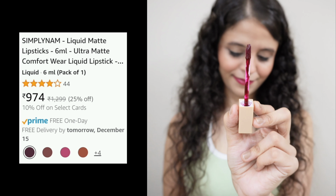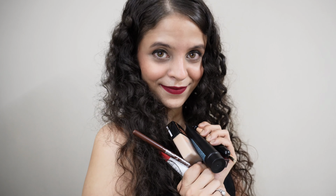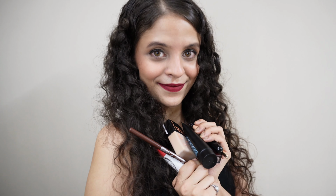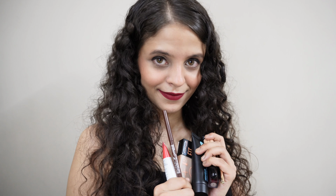This is Arti by Simply Nam. It's a liquid matte lipstick. I love how this look has turned out. So this is my final look. Let me know what you think of this look in the comments below.